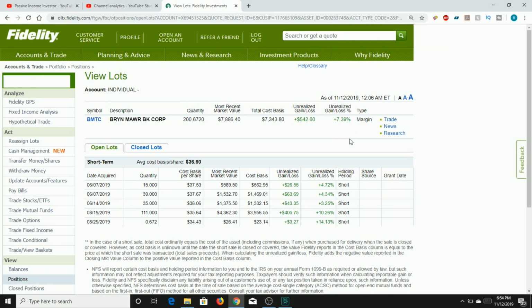So not too great, but not too bad, and really purchasing it for the dividend growth as well as the fact that it's a regional bank, hoping that it might get acquired by a larger bank where the long-term dividend may be sustainable as well.